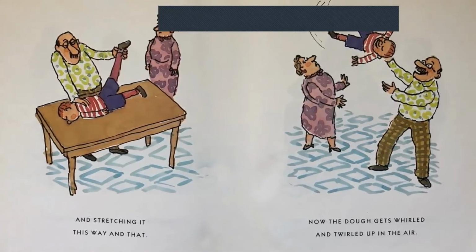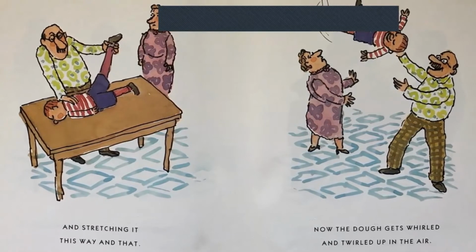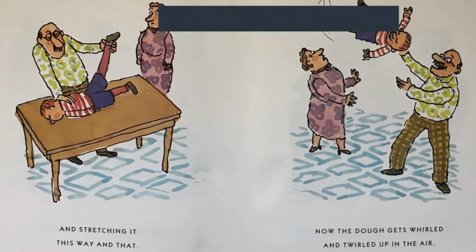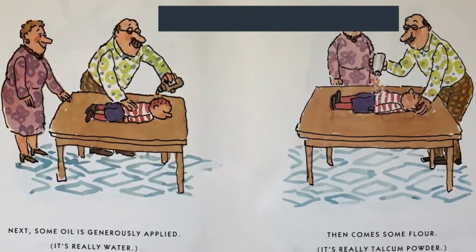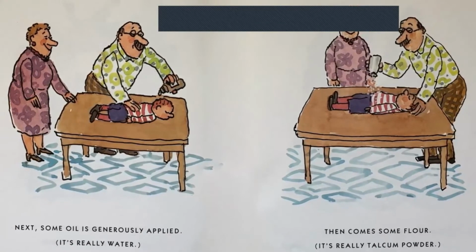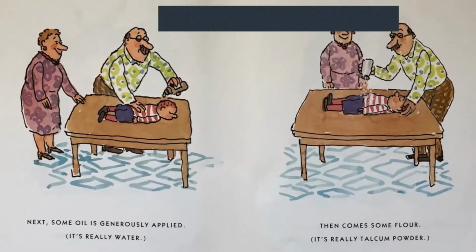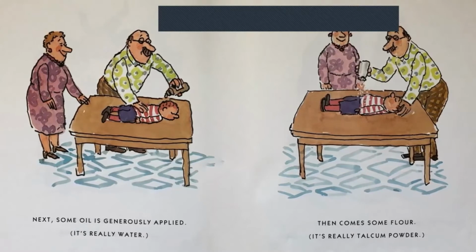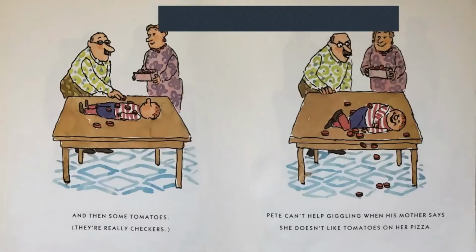Then he stretched him this way and that like pizza dough. Then he tossed him in the air. He gave it a whirl and a twirl. Next, he added some oil, generously applied. It's pretend, so it's just water. Then comes the flour. It's really talcum powder because we are pretending.